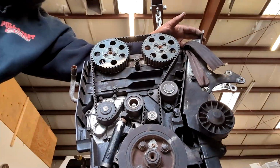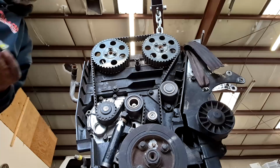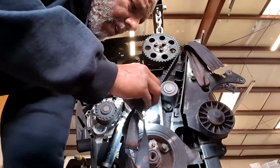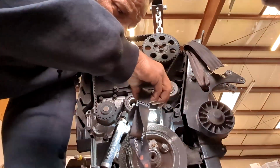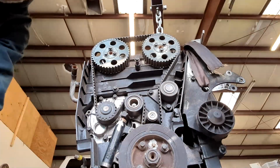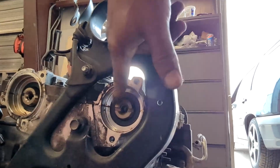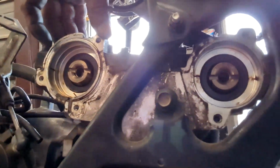Should be right on the money. Let me check it with my flashlight. Yep, right on the money. So I come in the back, make sure the back is still straight across, and it is. The part number is up on the exhaust cam, down on the intake cam.